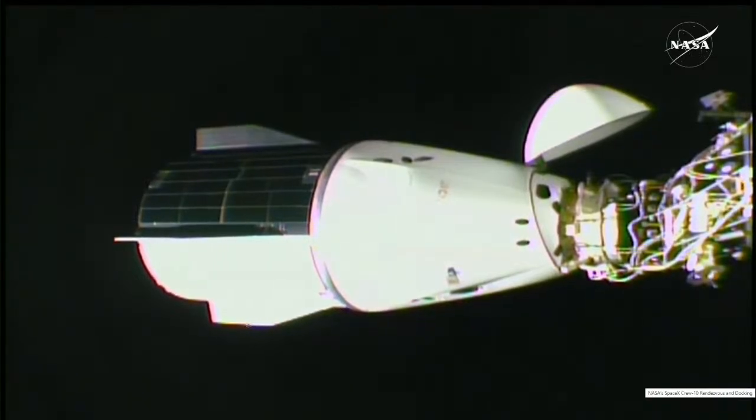Now, the hatch opening sequence is quite extensive. We're expecting the Dragon hatch to be opened a little less than an hour and a half from now. The projected time is 12:45 a.m. Central Time on March 16th. However, this is a variable time. It is the expected time that the Dragon hatch will open.